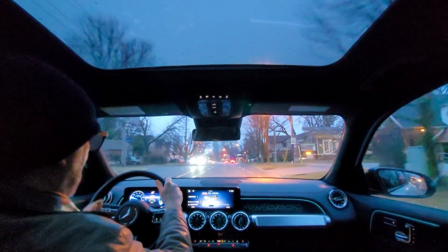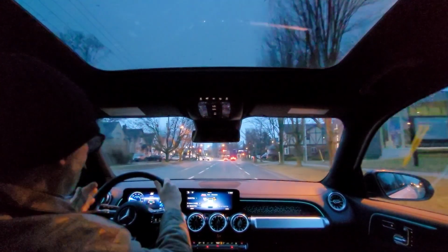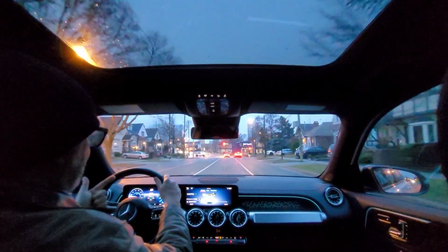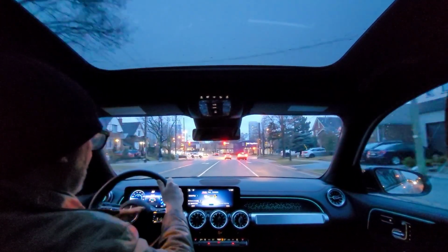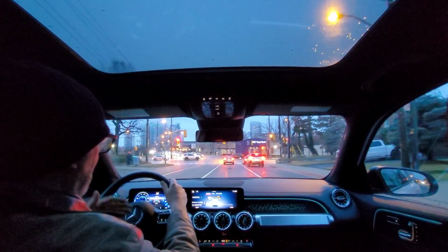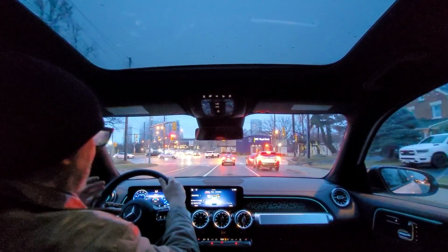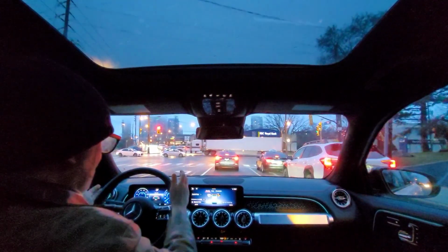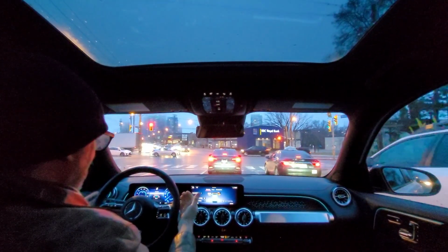The car only comes with the normal standard cruise control. It does not have adaptive cruise control, does not have lane keep assist. In my opinion, in this price range, around 70 grand, even without options, those things should be standard. So this is a little bit disappointing.